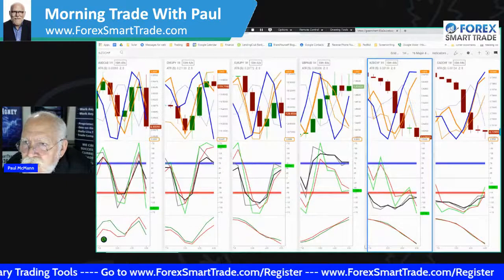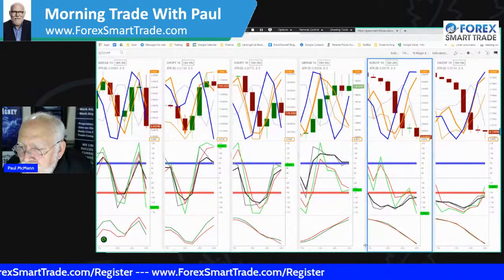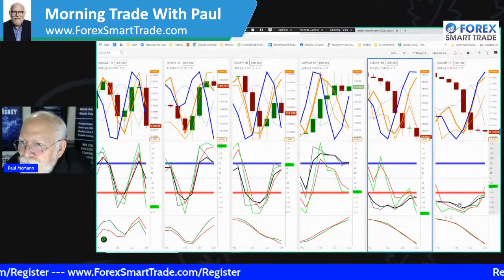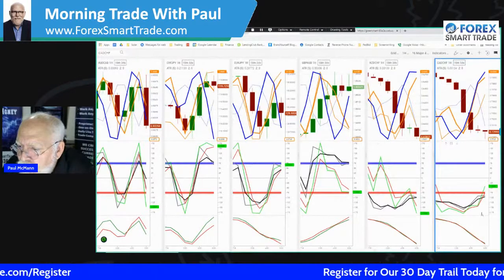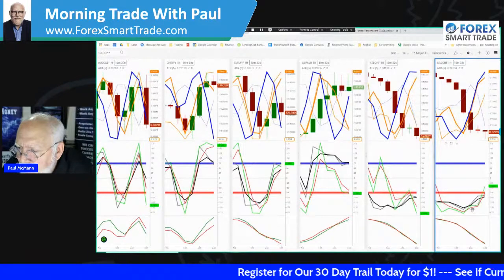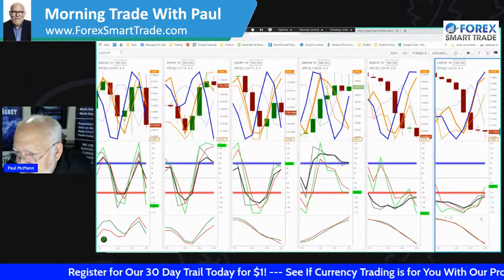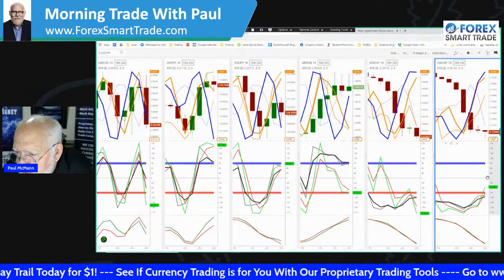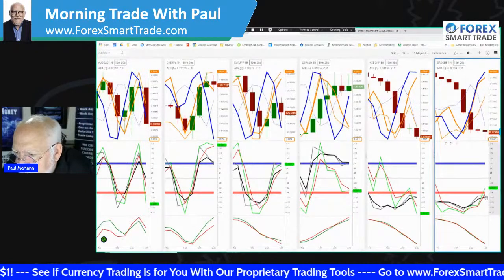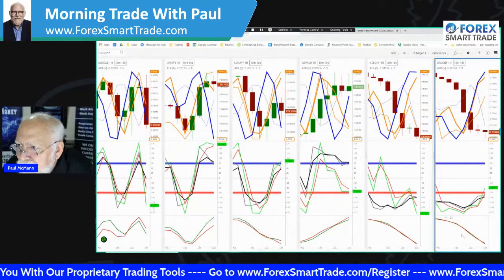New Zealand, Swiss franc, oversold and going down. Canadian dollar, Swiss franc, oversold. Majors are going up. Minors are kind of sideways. Technically, I have the 3 points here. The lines are, the minors aren't going up. They're sideways.